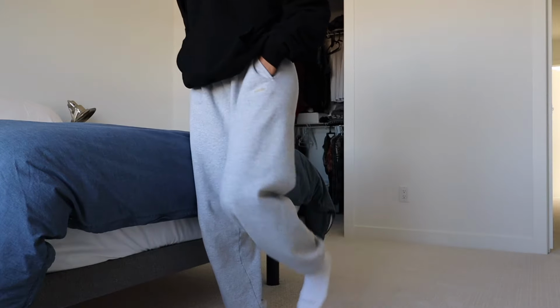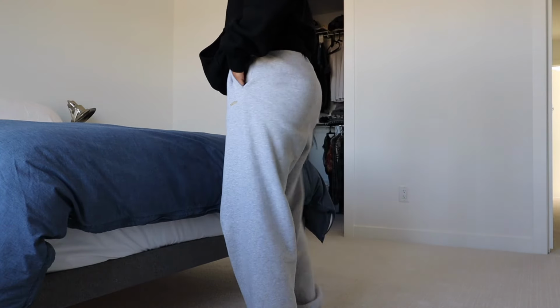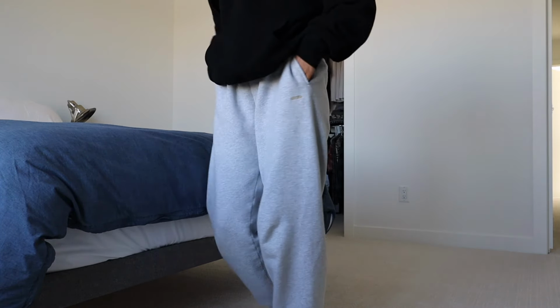Okay, for fall, I feel like it is essential to have one good comfy pair of sweatpants for the chillier days, and I've absolutely been obsessed with my Aritzia Cozy Fleece, and these are the Mega sweatpants. I believe I get a size small. Yes, a size small. And of course, heather gray, I feel like you can't go wrong with a classic pair of gray sweats. But honestly, these have been my obsession.